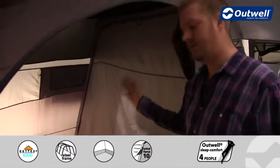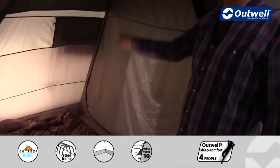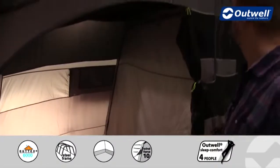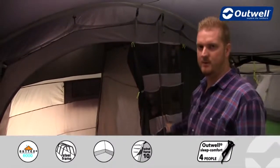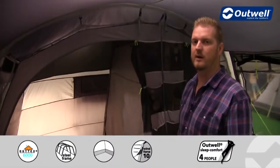Here you can see that we have a full zipped sheet, which you can separate the two bedrooms as we have done here. But obviously this can be fully opened up to create one large bedroom as well if you want to. Also, you'll just notice in between the bedrooms on the outside, we have this zip which runs down between them, and this forms our universal inner tent, and we'll just show you now how that works.